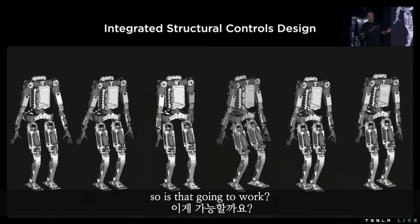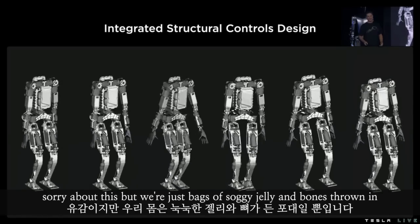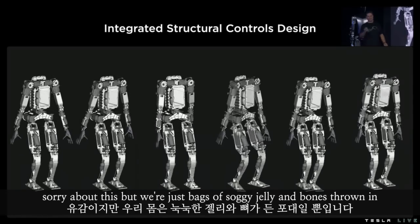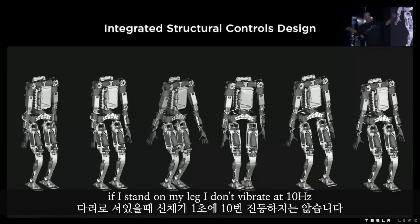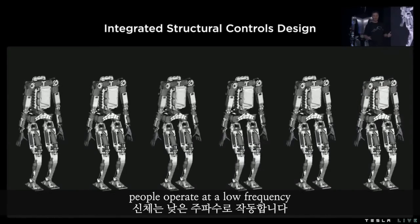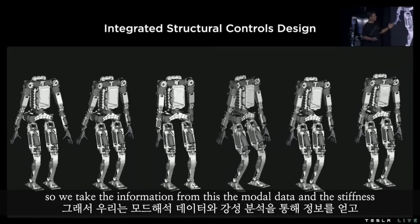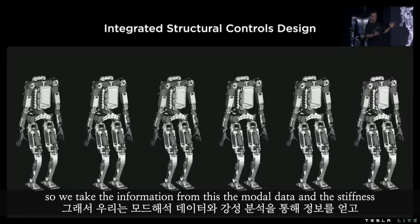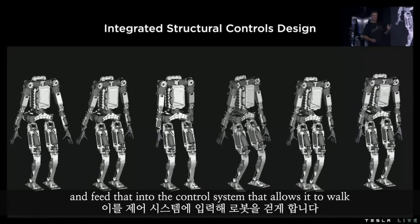So is that going to work? Well, if you think about it, sorry about this, but we're just bags of soggy jelly and bones thrown in. We're not high frequency. If I stand on my leg, I don't vibrate at 10 hertz. People operate at low frequency, so we know the robot actually can. It just makes controls harder. So we take the information from this, the modal data and the stiffness, and feed that into the control system. That allows it to walk.